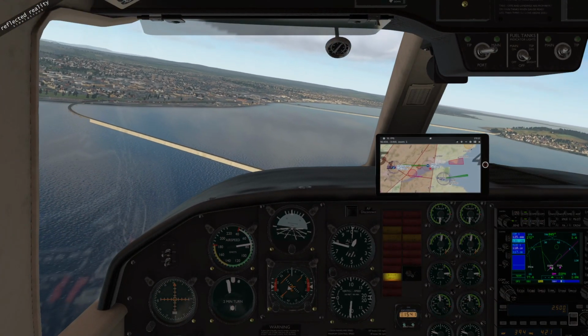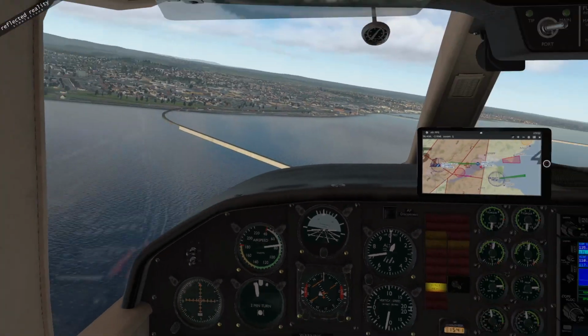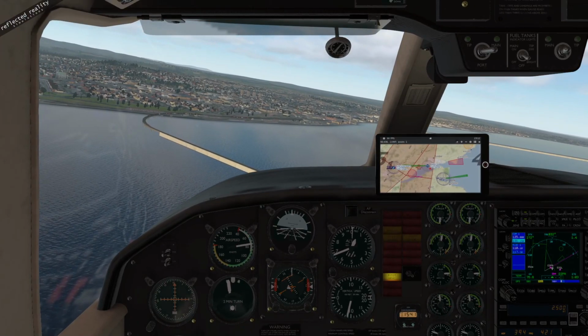Always trim your airplane as well. It's one of the things we forget in the sim. It's very easy to hold pressure on the aircraft in the sim, but always trim.